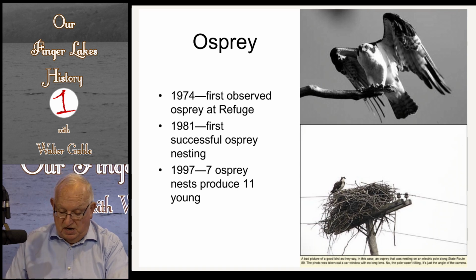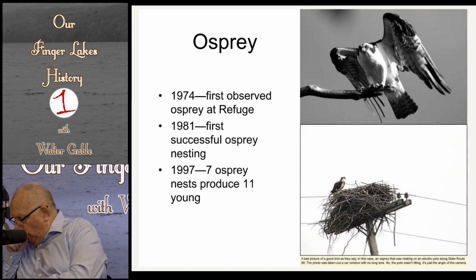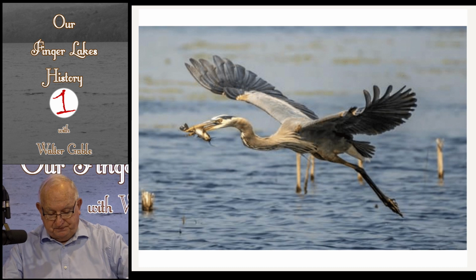There are many other types of large birds that are regularly seen in or around the Montezuma National Wildlife Refuge. One of these is the osprey. If you drive along Routes 5 and 20, which cut through the northern portion of the Montezuma Refuge, you will see osprey nests on top of those high electrical poles. Another commonly viewed bird at the Montezuma Refuge is the great blue heron.